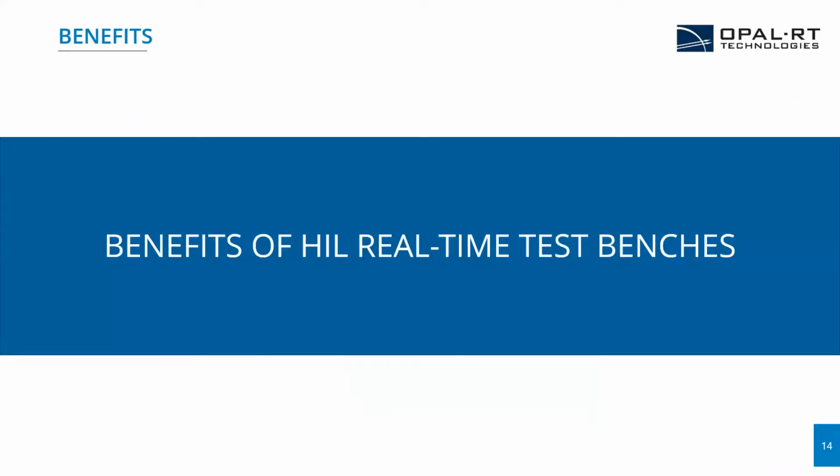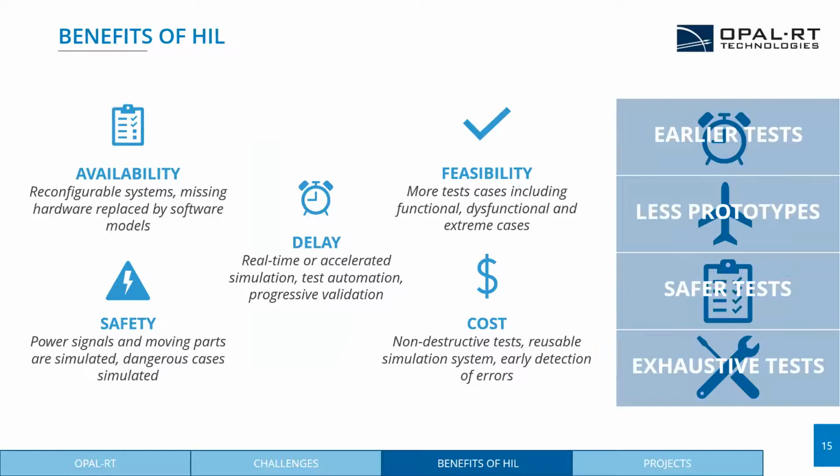Now, how can we tackle some of these issues thanks to HIL test benches? Well, in a few words, if I had to sum up the whole thing in one single slide, it would be this one. The benefits of HIL test benches are that, I mean, the availability is key. We can reconfigure systems. We can replace hardware by software models. So we can modify the system, or we can adapt it in a very easy way because it's software.